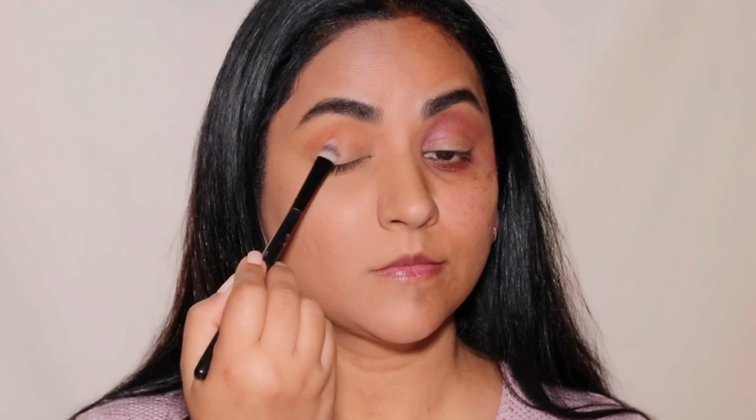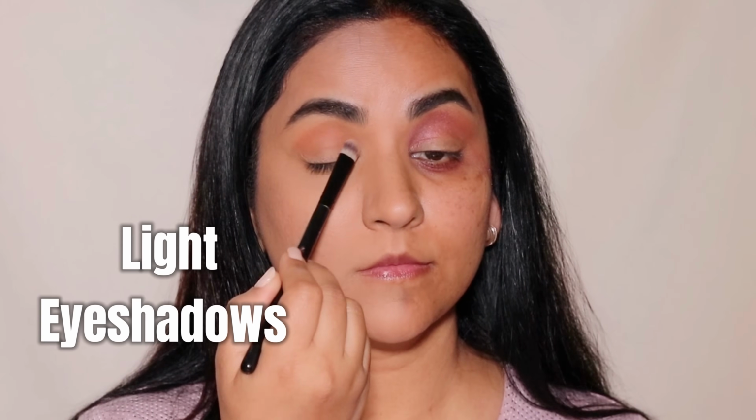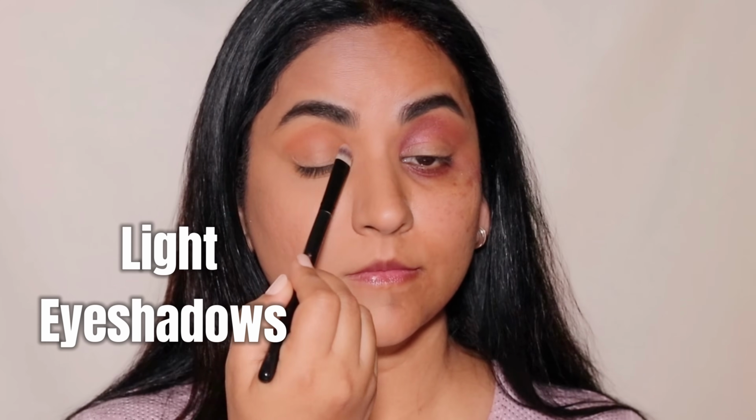The next scenario where I will use eyeshadows after applying foundation is if the eyeshadow is either lighter or a close match to my skin tone. That way, even if there's fallout, it's not too much effort to dust it off. And it's often very forgiving and you won't be able to tell.